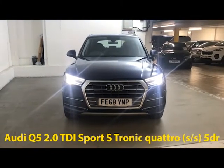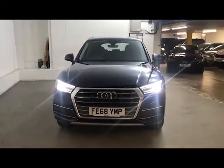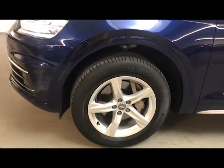Here we've got an Audi Q5 2-litre TDI Sport S Tronic Quattro, finished in Navarra blue metallic paint. All the wheels and tyres are in very good condition. These are 18-inch 5-arm star design alloys.